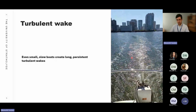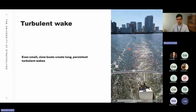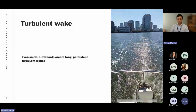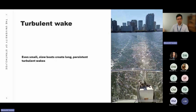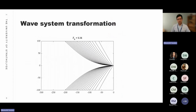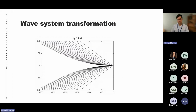For a slow boat that doesn't have a big propeller, our wake is massive compared to the size of the boat. But these waves don't just stay as I showed you previously. And if you go out, you will see lots and lots of different types of waves. This is a very, very basic simulation of what happens as you continuously increase the speed.